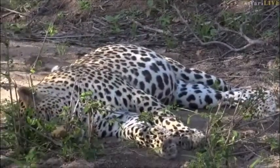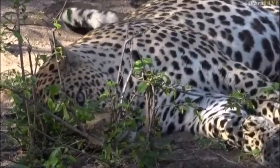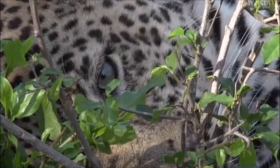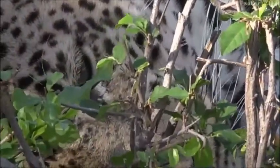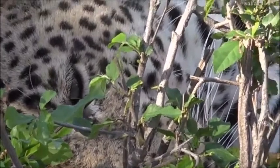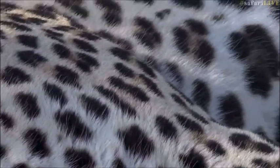Now, Cindy, you wanted to find out if it's a possibility to gauge his age, judging by his size. It is, to an extent. But generally, a male leopard will probably reach full-grown size at about maybe 5 or 6 years old. I would say, look, maybe when he gets to about 8, he'll probably be in his prime.